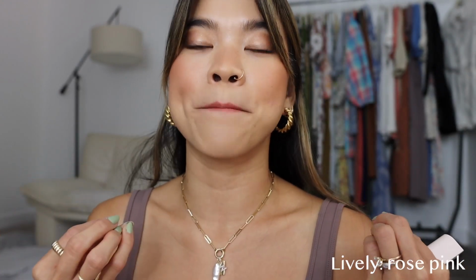So this one is a little bit more vibrant than the other ones, as you can tell. You could make it a little bit more subtle by just doing the liner and a gloss, or doing the lipstick and almost patting on the lips instead of doing a full swipe. I do think that this is a really fun summer shade.